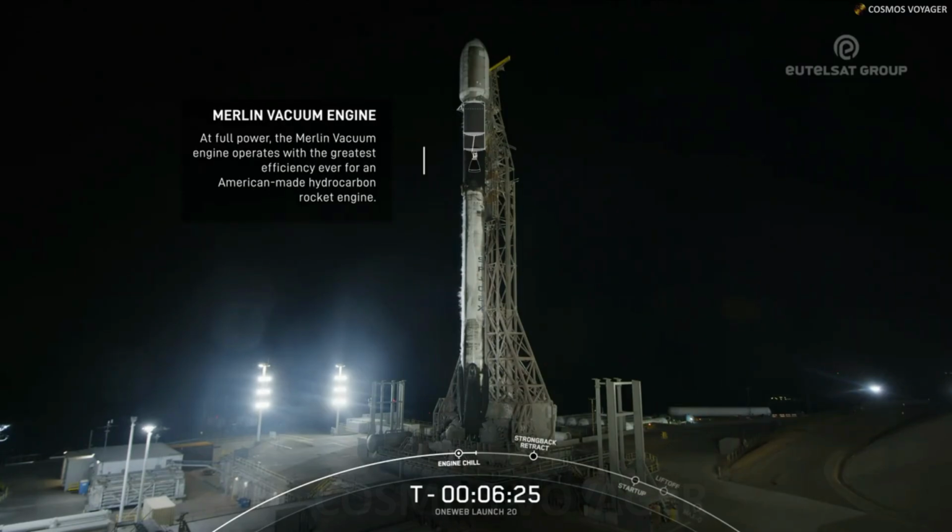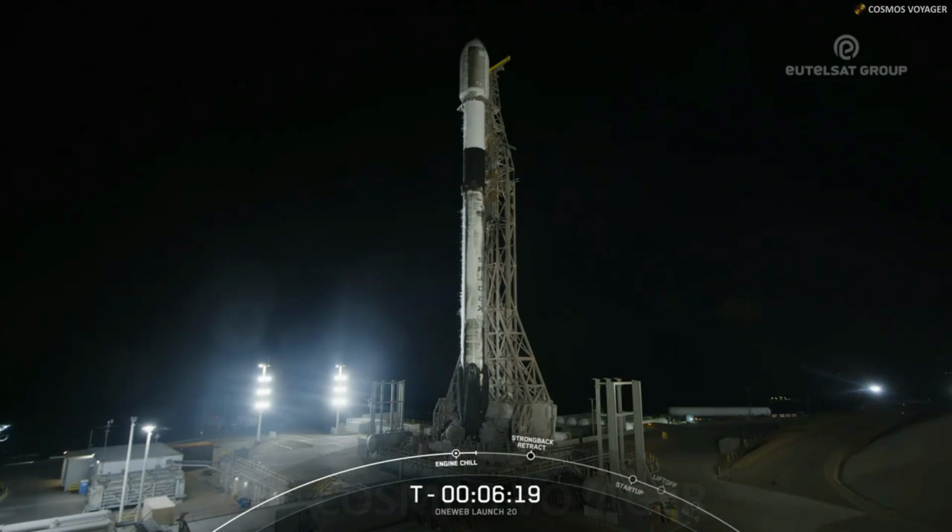Below that is the first stage, which contains 9 engines, 8 arranged around the outside and 1 center engine, all of which is held in place by a structure called the OctaWeb. Each of these Merlin 1D engines delivers about 190,000 pounds of thrust at sea level, which gives Falcon 9 a combined 1.7 million pounds of thrust at liftoff. The Falcon 9 first stage is also equipped with 4 landing legs that deploy just before landing to allow for vertical touchdown on a drone ship or a landing pad. And today's booster will be returning to landing zone 4 at Vandenberg, and this will be its 7th landing.